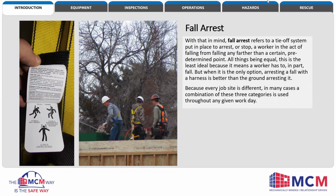Fall arrest. With that in mind, fall arrest refers to a tie-off system put in place to arrest, or stop, a worker in the act of falling from falling any farther than a certain predetermined point. All things being equal, this is the least ideal because it means a worker has to, in part, fall. But when it is the only option, arresting a fall with a harness is better than the ground arresting it. Because every job site is different, in many cases, the combination of these three categories is used throughout any given workday.